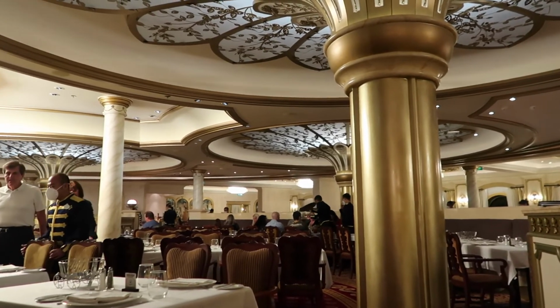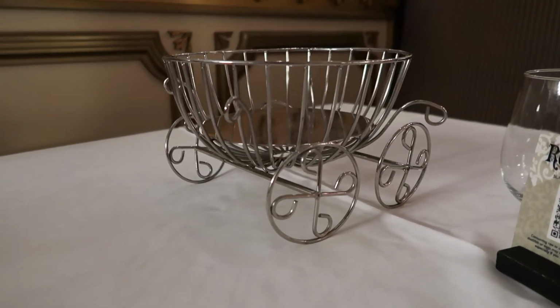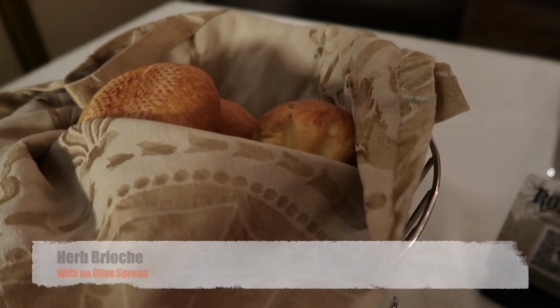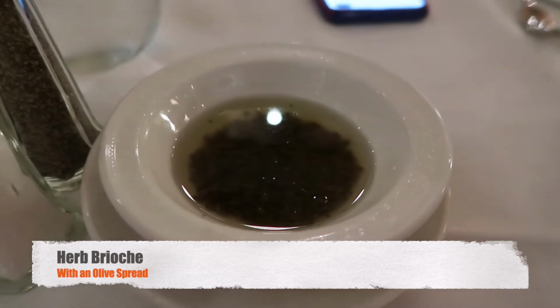And there's mosaics all over the restaurant, as well as some small touches of the breadbasket being a carriage, as well as some of the lights being carriages, and I even had a princess at my table. Our dinner started with some bread service, so this evening was an herb brioche with an olive spread.